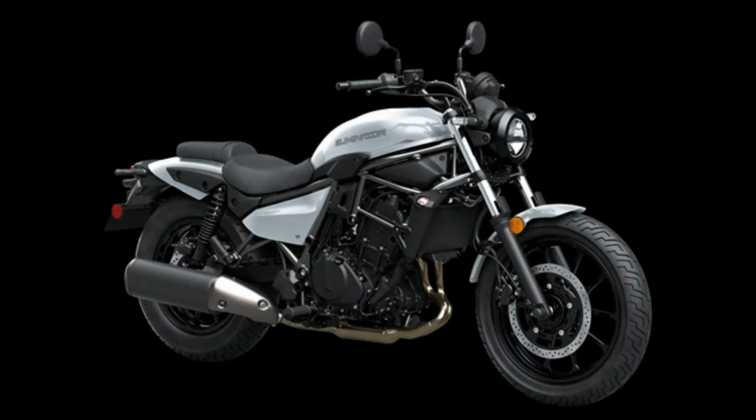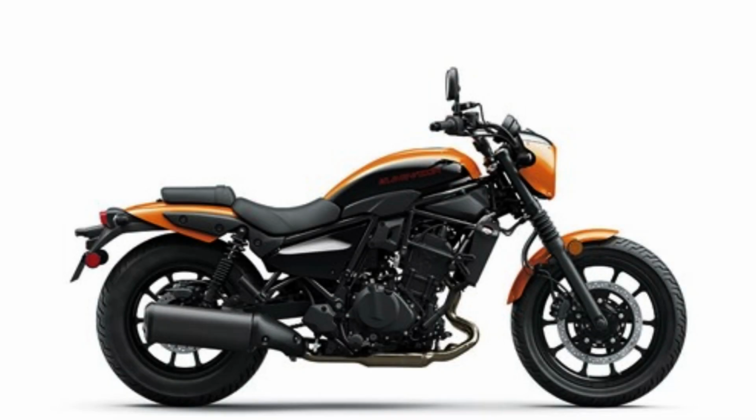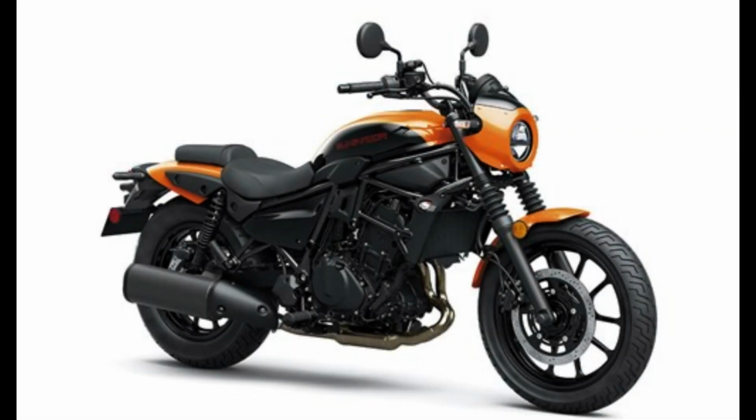Base models come in white or gray with ABS optional on both colors. Non-ABS is $6,650, ABS is $6,950. The Eliminator SE model comes standard with ABS, has an orange and black color, and includes a headlight cowl. Price is $7,250 for the SE.